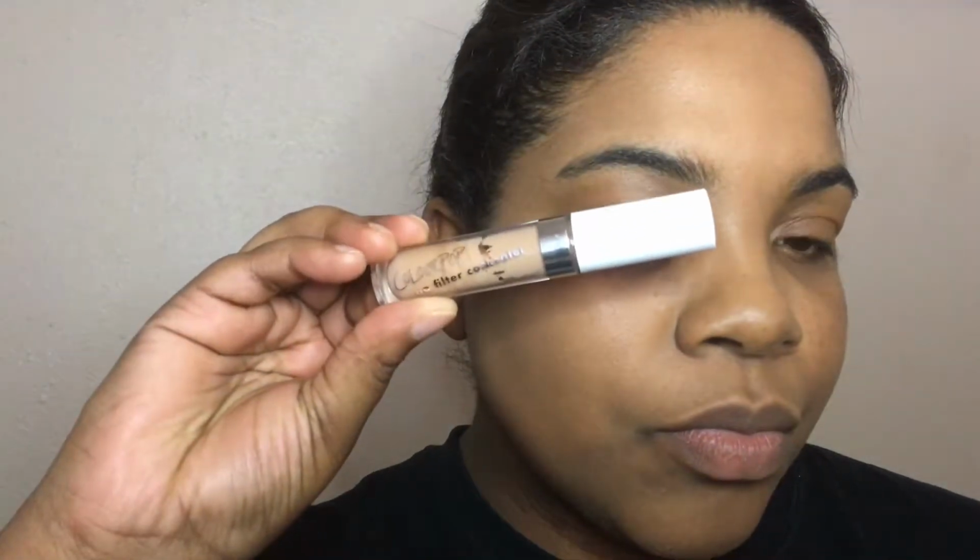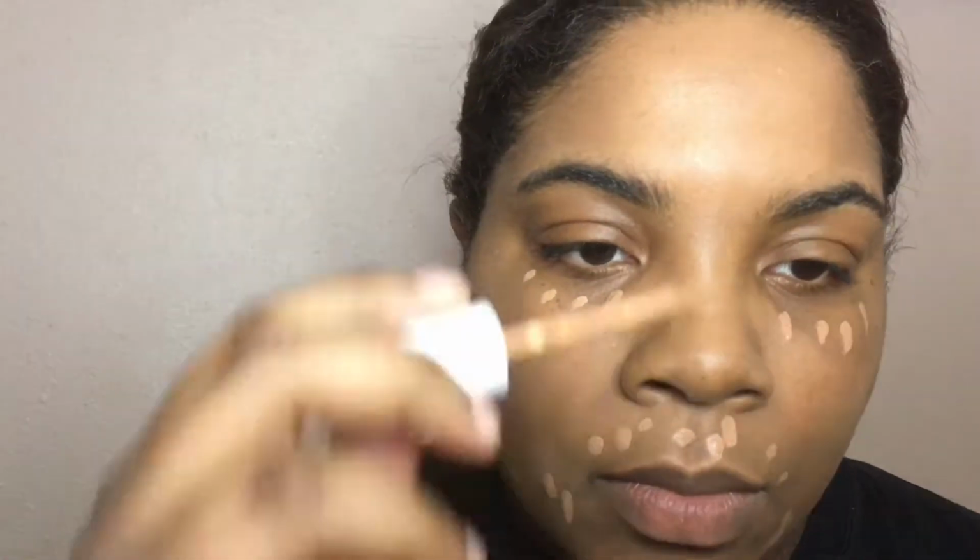I'm taking the Colourpop No Filter Concealer, and I'm just putting a little bit underneath my eyes, the sash, and a little bit in between my eyebrows because I just have a little bit of darkness there, just to conceal.